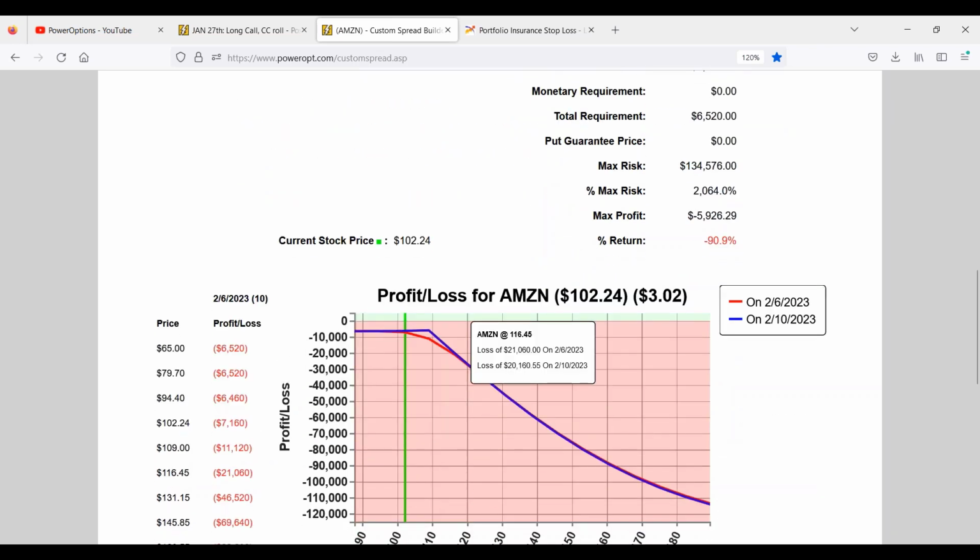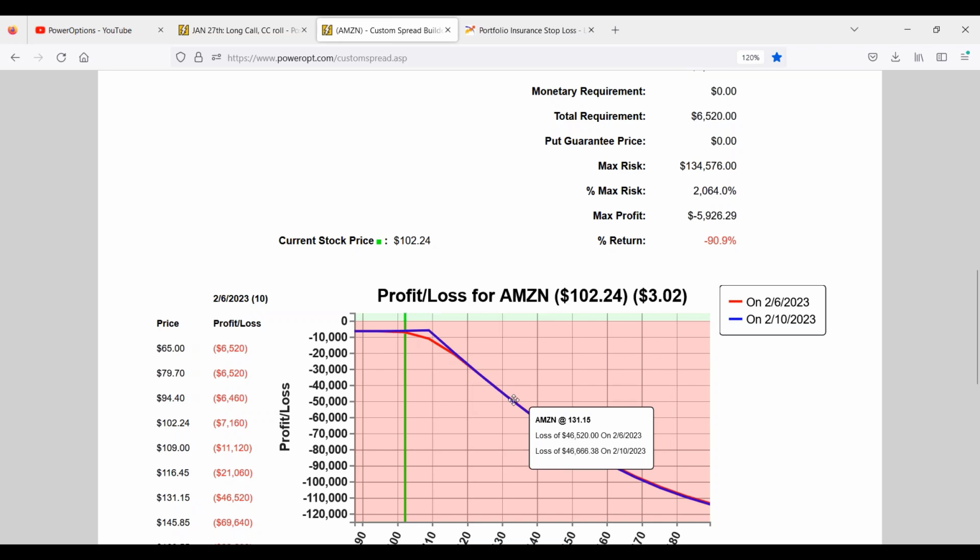It's hard to manage. You have to watch it, just like the bear call. You can't let it go too far above the short call. If it does, you have to roll the call to the next strike, and roll the short call again.